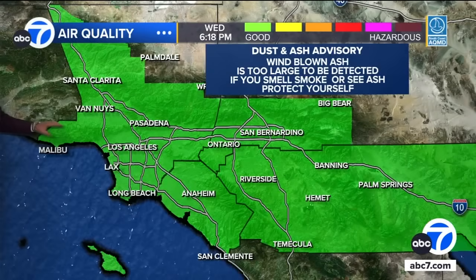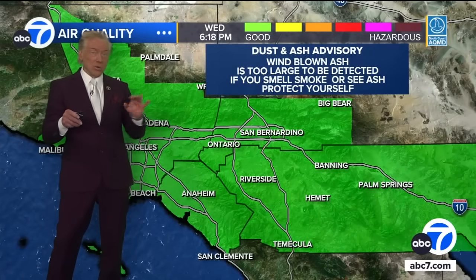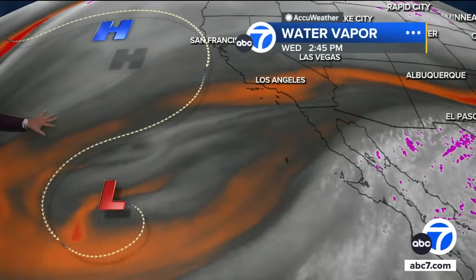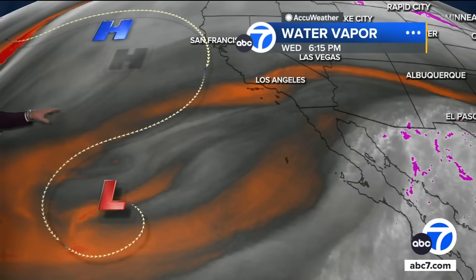As far as the air quality is concerned, the very fine particulates and ozone looking very good today, but we're concerned about the possibility of wind at times blowing up some difficult particles there that usually are synthetic.